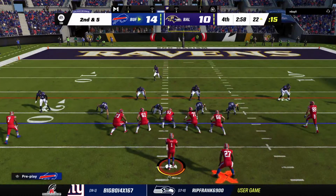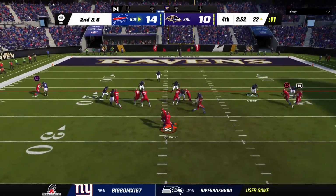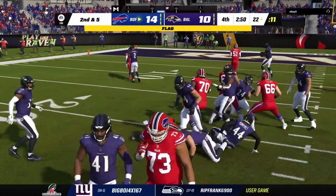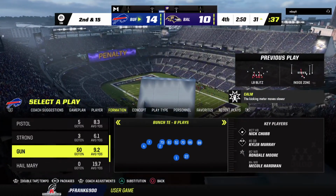The first down run got 5. Here's 2nd and 5. They give the Chubb out of the gun. And for one of the few times here today, this run's not going to go anywhere. All right, so they got that one, Charles, against the center.